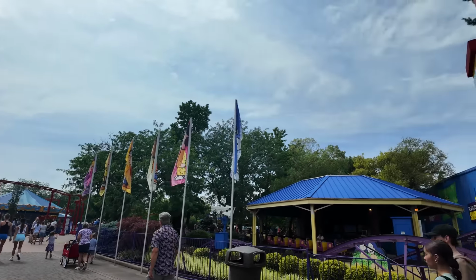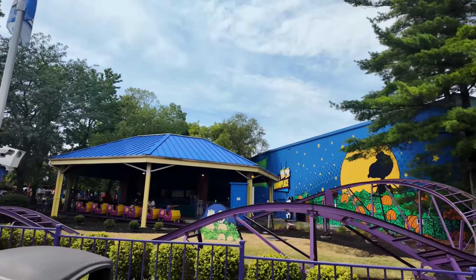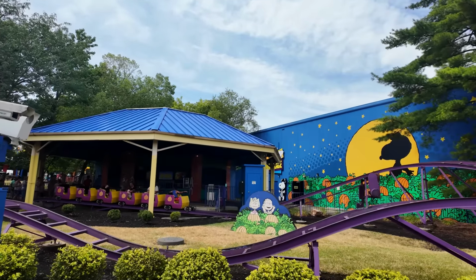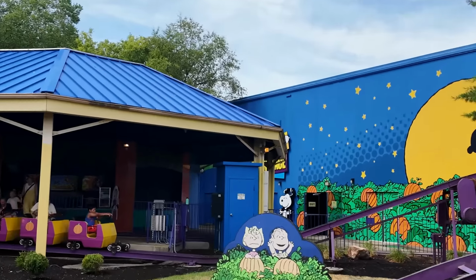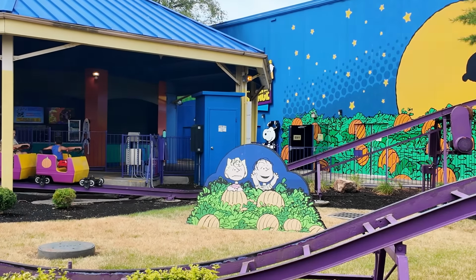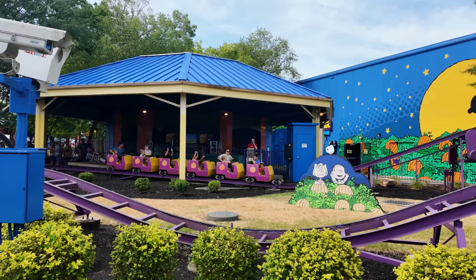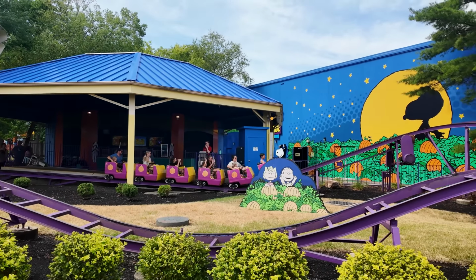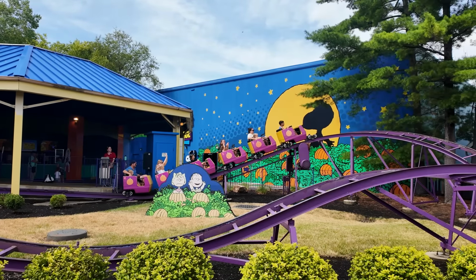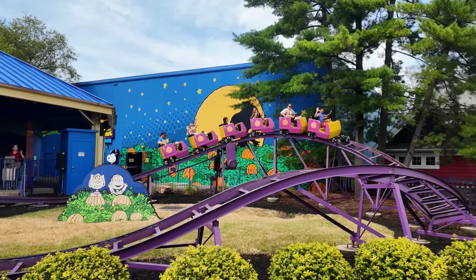And over here is the Great Pumpkin Coaster. Little kitty coaster over here. And you can see Linus and Sally waiting for the Great Pumpkin in the pumpkin patch. Looks a little rough.